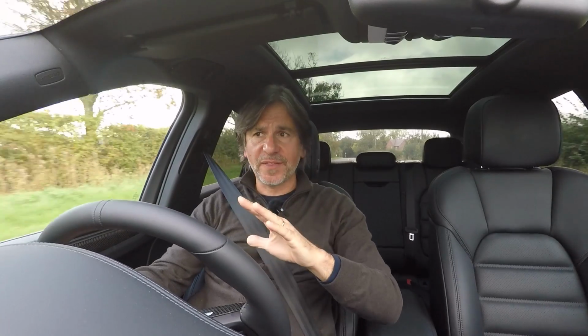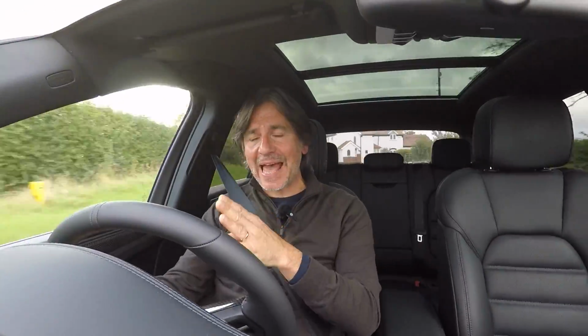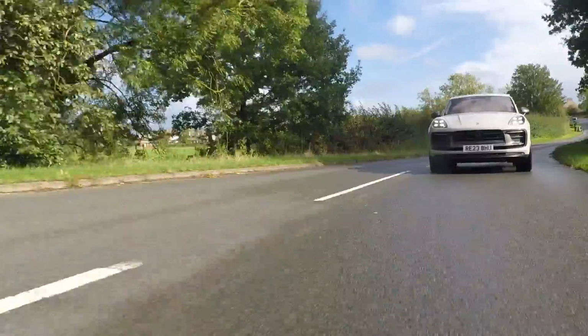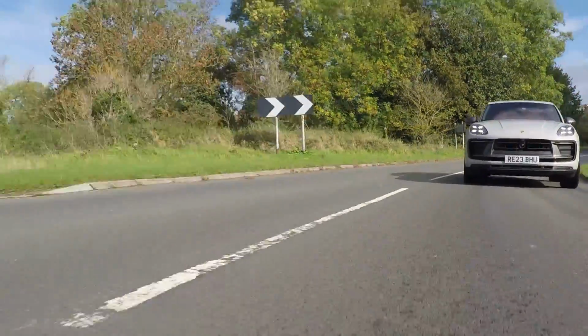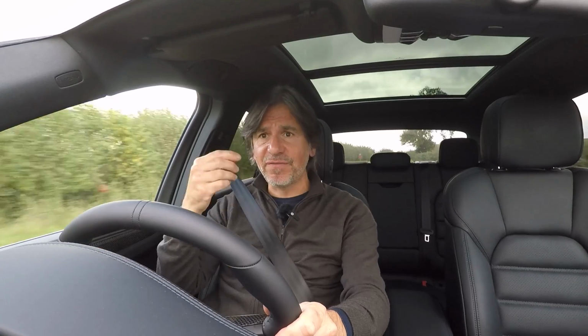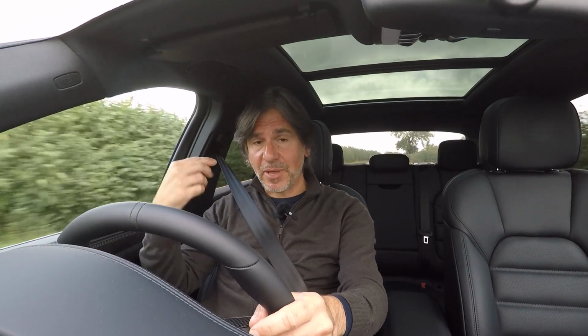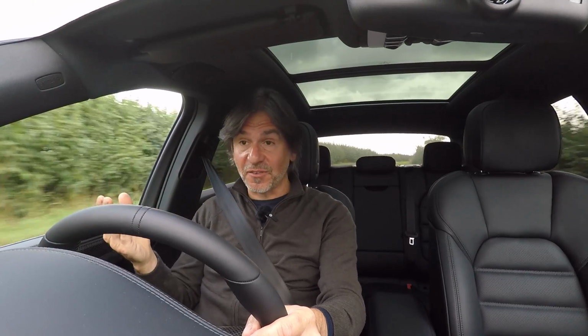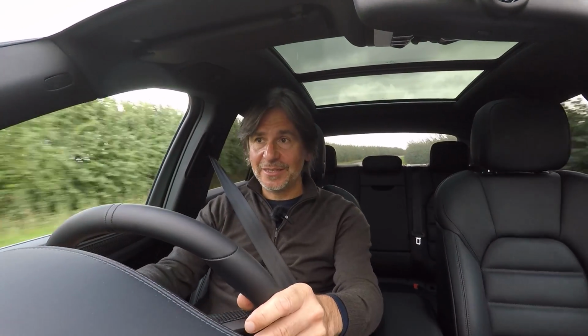Let's start off then with the basics. The Macan T might be a sporty version of the Macan, but it's still an SUV and it still needs to be easy to live with on a daily basis. And I'm pleased to report there's nothing that would make it any less easy to live with than any other Macan. In fact, the fact it's better on fuel and cheaper to service than the V6 versions, you could say, would make it easier to live with.